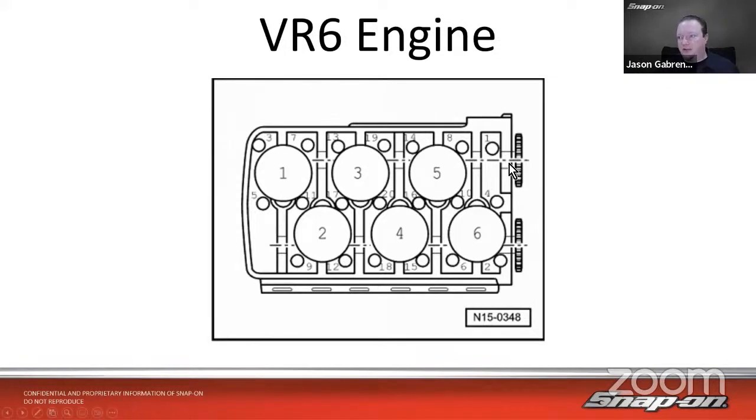So this is the top layout of the VR6. Now, one other thing that I'd like to note about these V engines, and we're going to talk about W engines here in a second, is this is the front of the engine and the timing's all in the back. So that's another thing to be aware of. If you've never worked on one of these before and you're looking for the timing chain, don't look in the front, because it's going to be in the back. All the other belts and such are on the front.